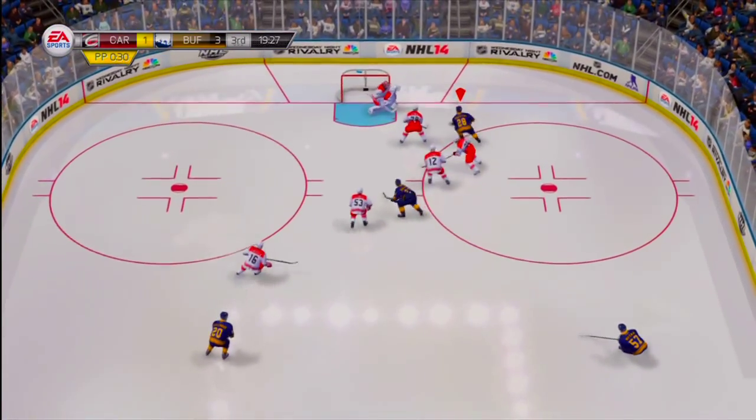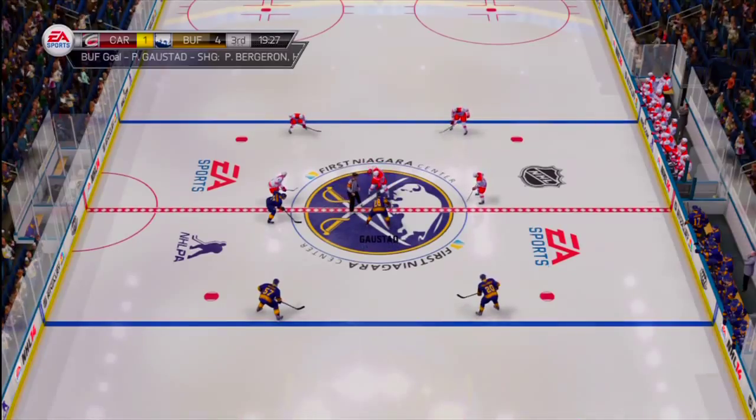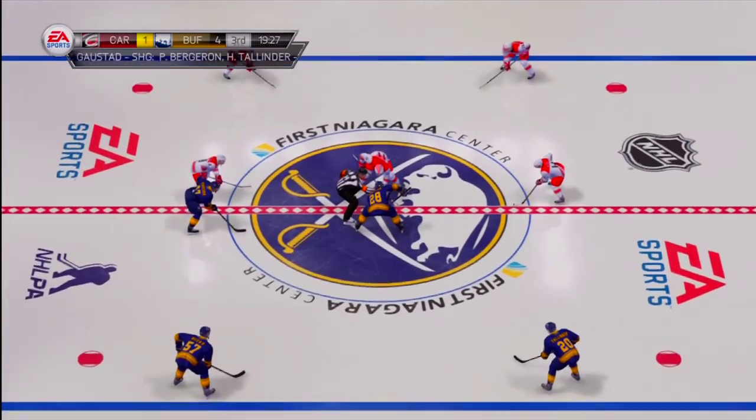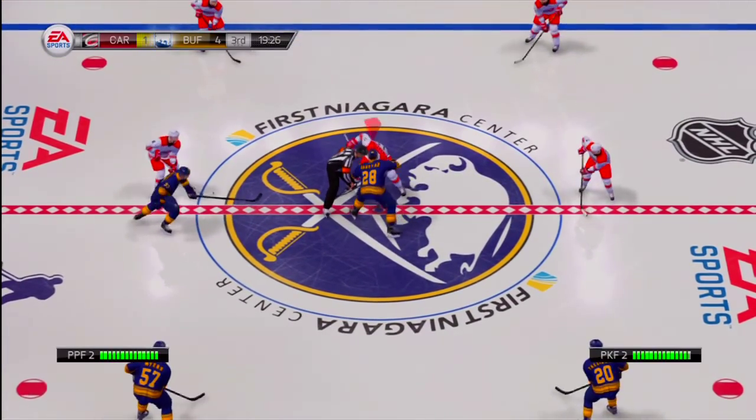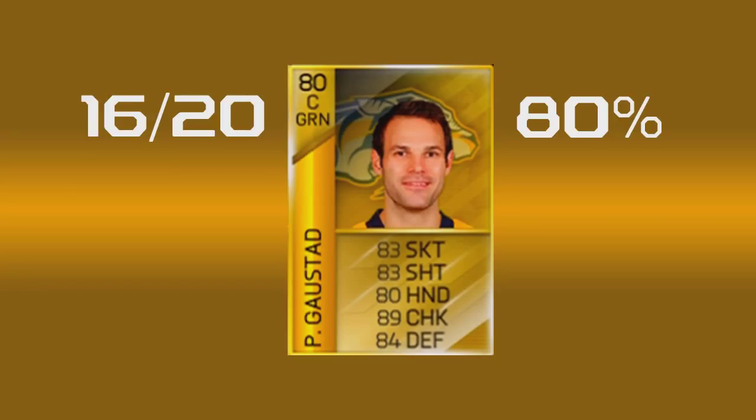There's nothing worse than having your top 3 lines fatigued and needing to rely on your 4th line to win a defensive zone draw. With Gaustad in the middle, you can be confident that you will win it 90% of the time. Well, actually, it's 80% because Gaustad won 16 out of the 20 draws that he took.